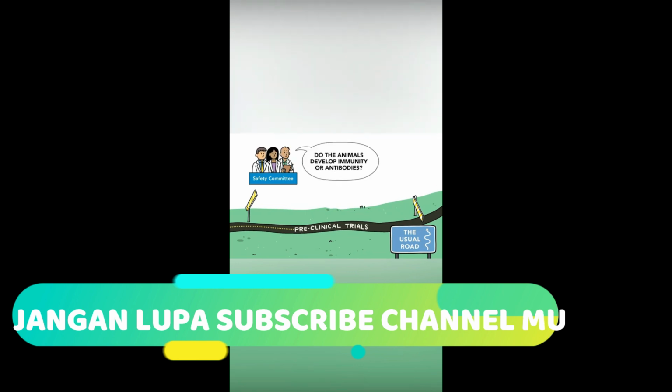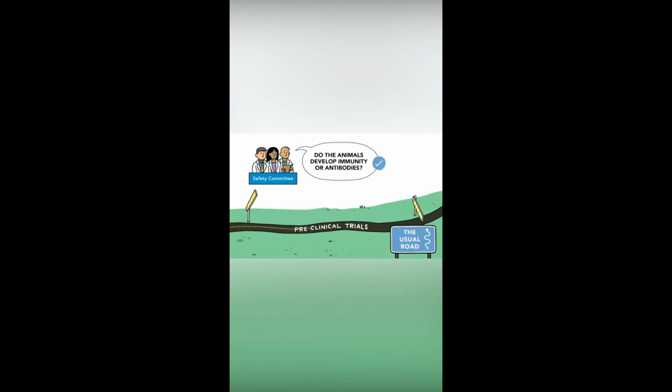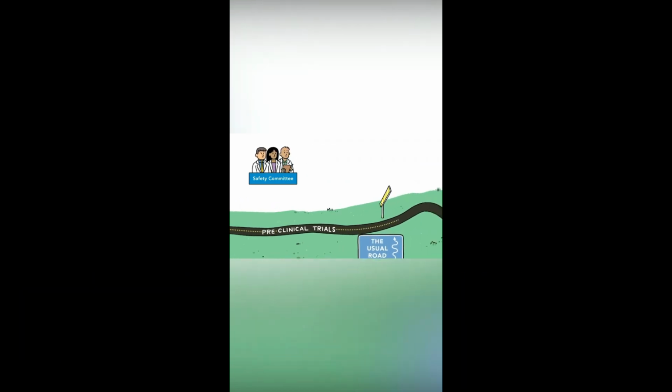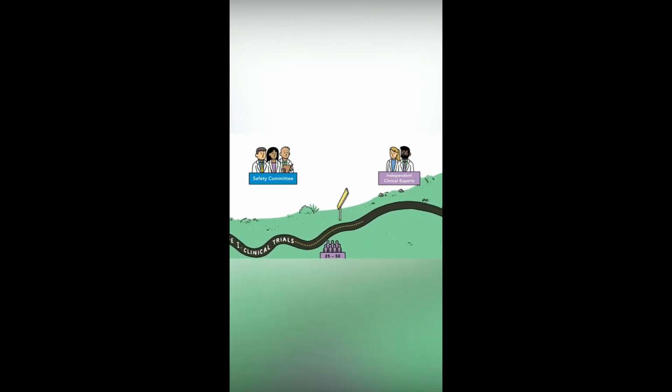During preclinical trials, the vaccine is tested on animals to determine whether they develop antibodies to the disease-causing germ. If these trials are successful, the candidate vaccine moves on to Phase 1 trials in humans, during which the vaccine is given to a small number of healthy adults to assess its safety in humans. The results of every phase are reviewed by independent clinical experts who assess the research team's findings. Sometimes they'll pause the trials to check the results, always making sure the candidate vaccine is safe.